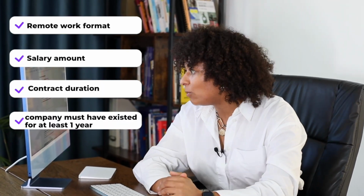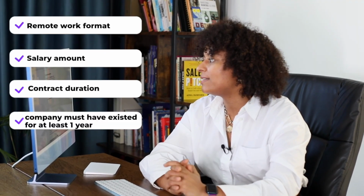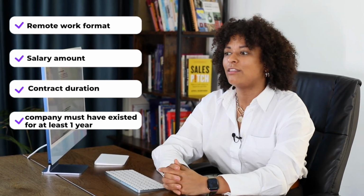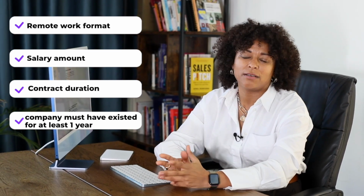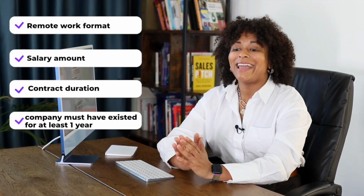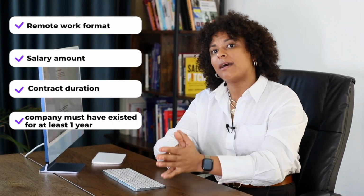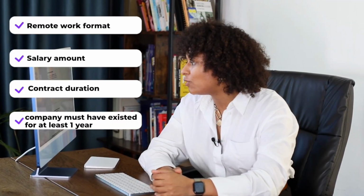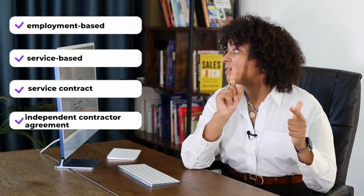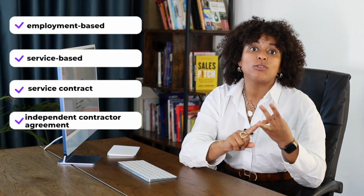Okay. Another one, really important, in your contract it has to be written that the company must have existed for at least 1 year. So it's not like yesterday you registered the company and today you say, I want to obtain a digital nomad visa. No, it can't be like that. Your company needs to exist at least 1 year and you need to work in this company at least 3 months. These are really important numbers. Okay, so you need to be sure about the numbers. Your contract can be employment-based, service-based, a service contract, or an independent contractor agreement.